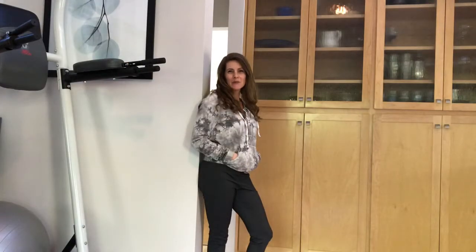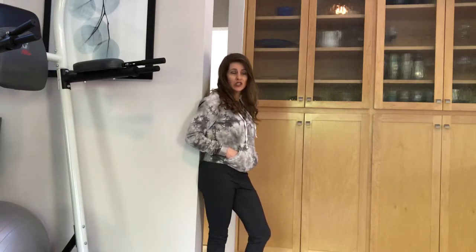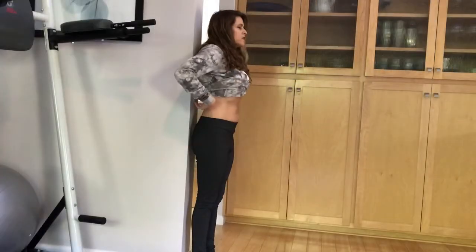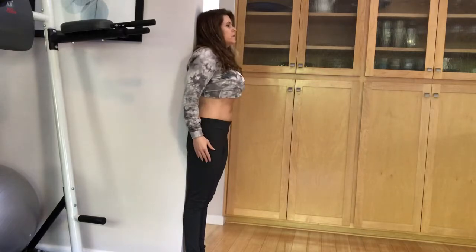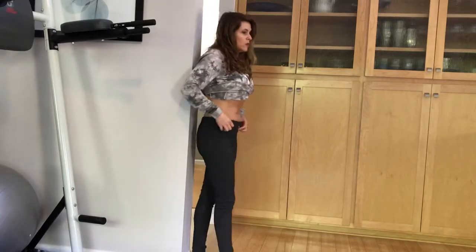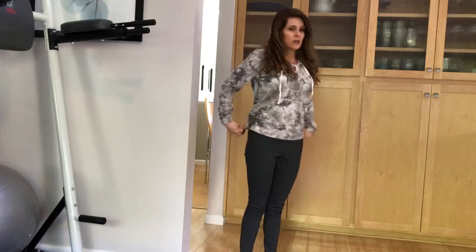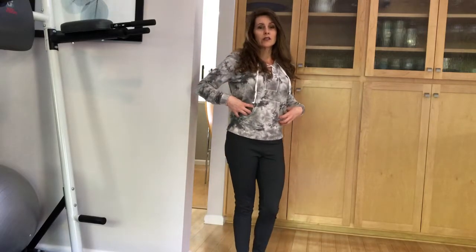If you've taken an abs class and the instructor told you to press your lower back against the floor, and you're not supposed to create a space, but you couldn't, you probably have a condition called lordosis. And I have it too, and I didn't even know what it was. So with my back against the wall, you can see how my lower back goes really far in. Even if I'm trying to press my lower back against the wall, I can't, because I have this condition called lordosis.